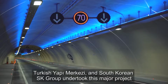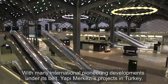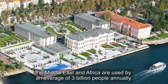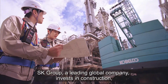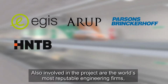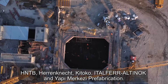Turkish Yapı Merkezi and South Korean SK Group undertook this major project, launched by the Ministry of Transport, Maritime Affairs and Communication. With many international pioneering developments under its belt, Yapı Merkezi's projects in Turkey, the Middle East and Africa are used by an average of 3 billion people annually. SK Group, a leading global company, invests in construction, energy, and telecommunications in South Korea, America, and the Middle East. Also involved in the project are the world's most reputable engineering firms, including Aegis, Arup, Parsons Brinckerhoff, HNTB, Herrenknecht, Kidoko, Italfer Altenog, and Yapı Merkezi Prefabrication.